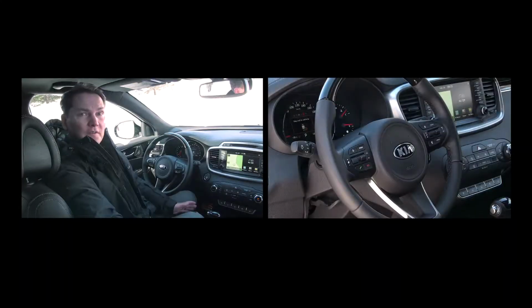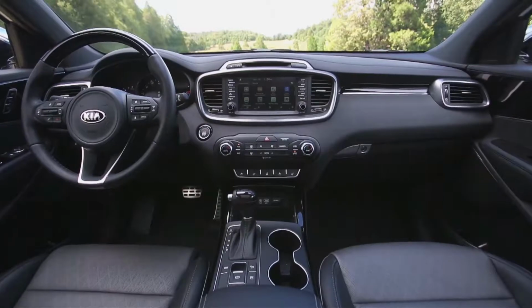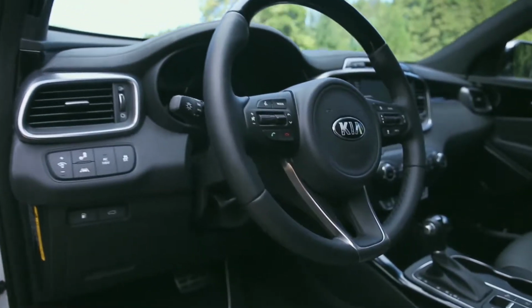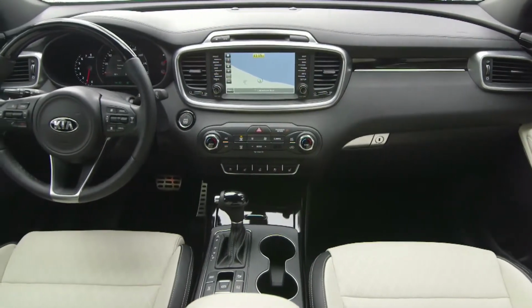Now, Kia didn't just give this interior an update, they gave it a whole new look, and it looks fantastic. Soft touch materials abound. It's got a beautiful screen in the center. If you get the middle and upper trim with navigation, you get that 8-inch screen. The regular unit is a 4-inch screen, and the base model gets just a radio. There's a TFT screen behind the steering wheel that has beautiful graphics and is easy to look at when you're driving along.